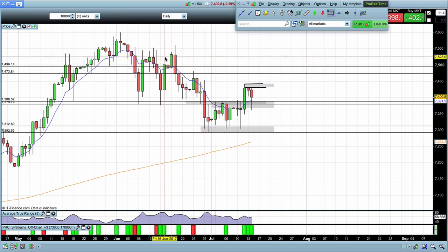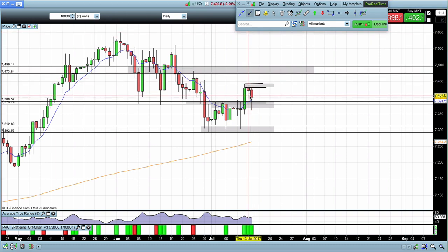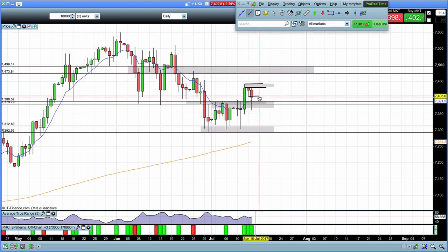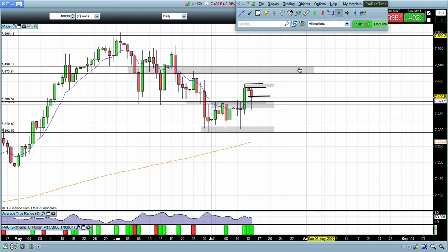If we start to break above that level, really, the market is coming up into this whole section right here, around about 7,475 to 7,500 here. Now coming into next week, a good area to look for potential weakness. This section right here. So basically the low of this candle, around about 7,404.